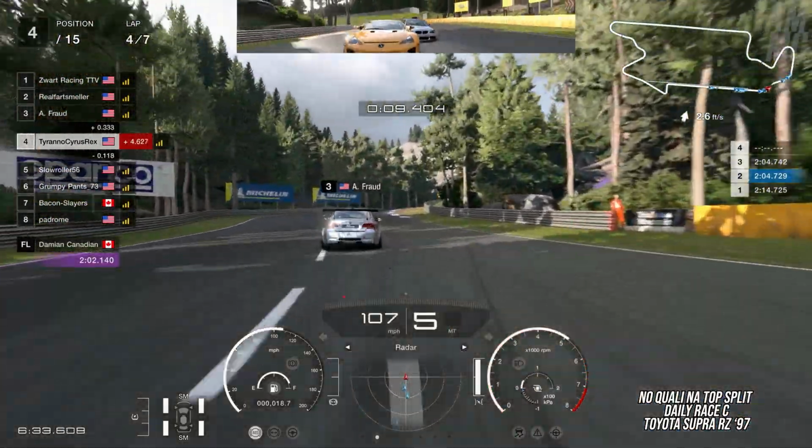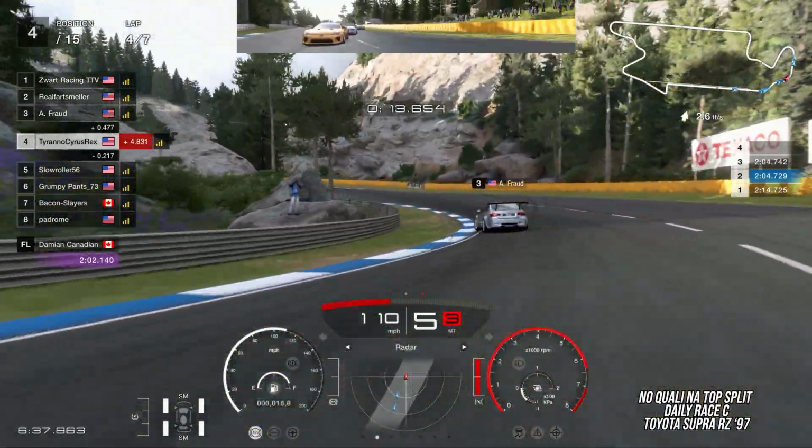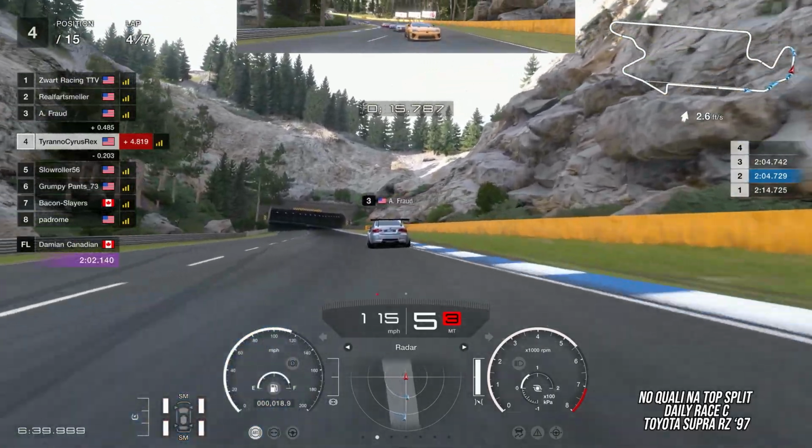I always feel bad for situations like this though, because Grumpy Pants ended up actually losing a position because he was helping me get in front of the LFA.